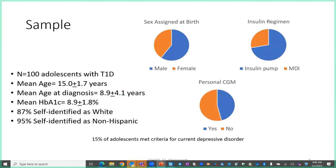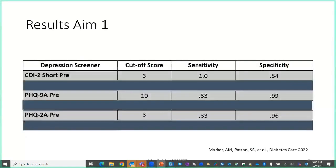So here is our sample. We had 100 adolescents with type 1 diabetes that we recruited and completed the project. They had a mean age of about 15. They were almost equal male to female. We had a fairly high rate of diabetes technology use when we think about insulin pumps, CGM. And one of the things that I think is remarkable is that we had about 15% of our adolescents meet criteria for depressive disorder. So remember, epidemiological data would say about 14% would be potentially depressed, and so we were able to fairly closely approximate that even in our research sample.